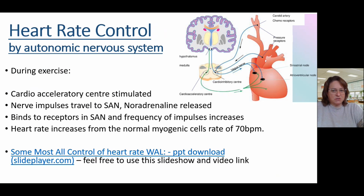That was your excitatory neurotransmitter. It binds to the SA node, and the pace set by the myogenic cells, which is supposed to be 70 beats per minute, gets increased. From the sinoatrial node you've got the usual pathway: the SA node exciting the atria, then the AV node, then slowing down through the bundle of His and the Purkinje fibers. So that is a change of the set heart rate.